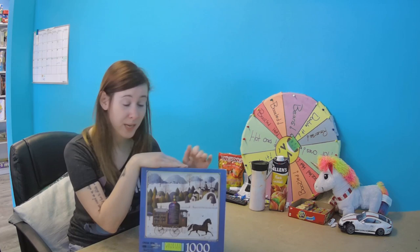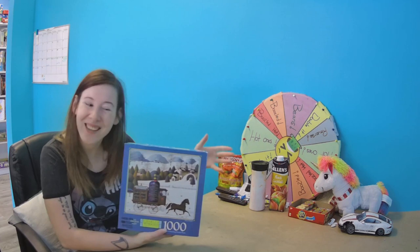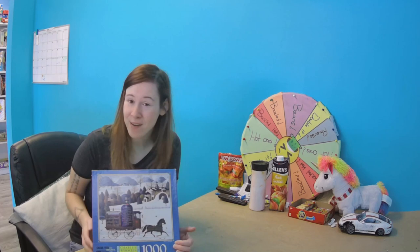And for whatever reason, I've just always found his art style really, really appealing. I don't know, I like the way he does words, I like the old-timey look to it, there's something about it. And I know they're very popular overall, because I see them appear in my puzzle groups quite often. But yeah, so, we are back into kind of regular video-like things.